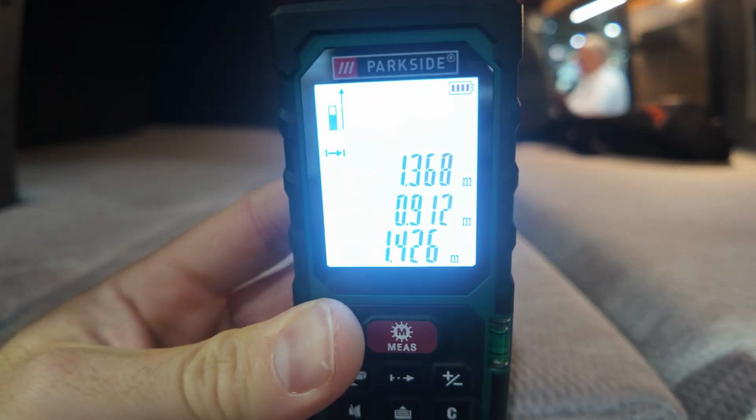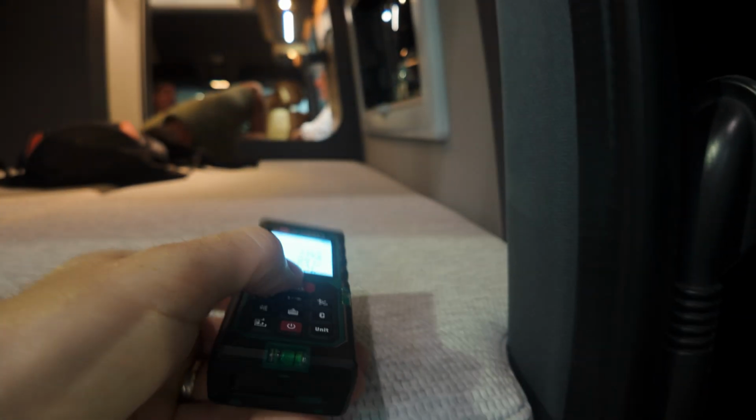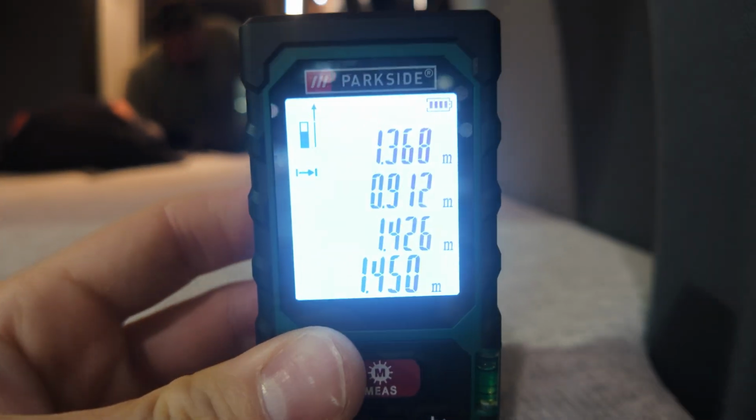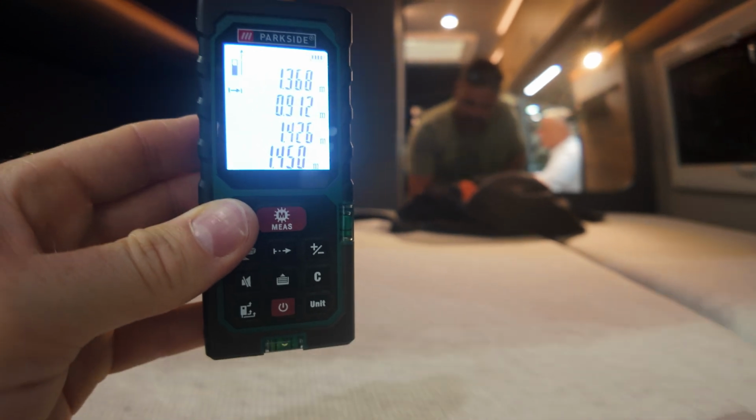So 1.426 from this side, and from the larger part the bed is also 1.450. So just like the Roadster X, these are just cousins.